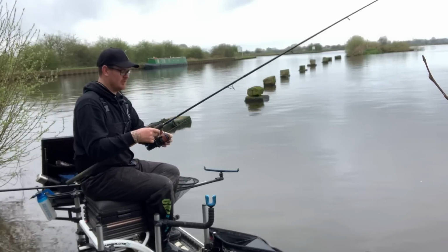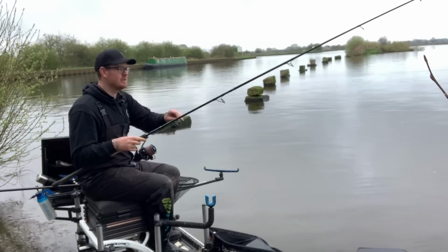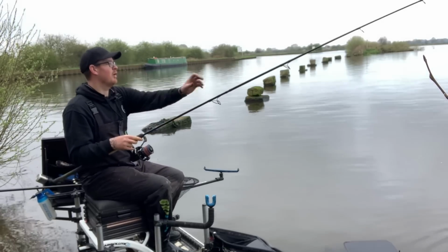We're just not as much particle in it to start with. The fish aren't going to come straight into your swim from meters away because you've got loads of particle in your feed. You're going to come into your swim for the commotion and because of that attractant from your groundbait straight away. So, got a marker in front of me.